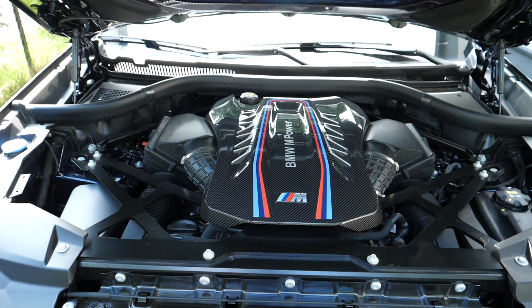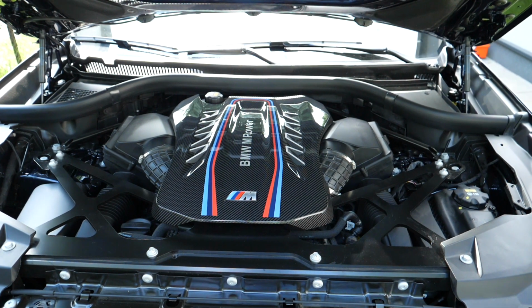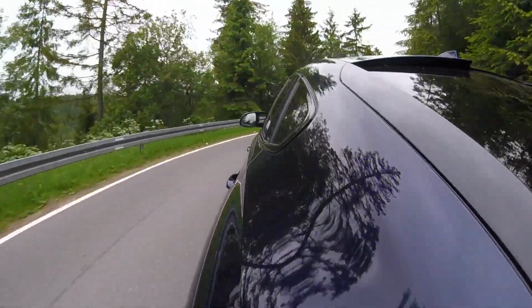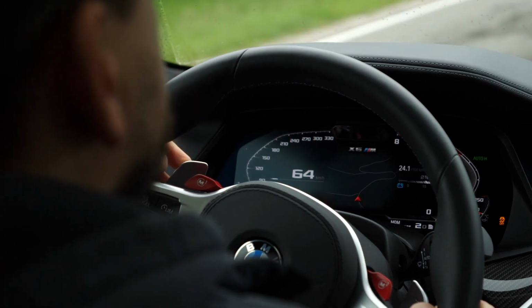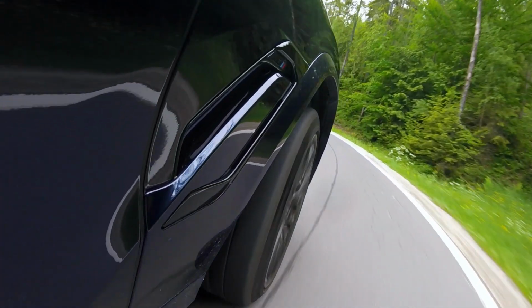Under the bonnet here is a 4.4-litre V8 with 2 turbochargers. The engine revs well over 6,000 RPM. 0 to 100 km per hour takes just 3.8 seconds, and from 0 to 200, 13.2 seconds. And you know what?